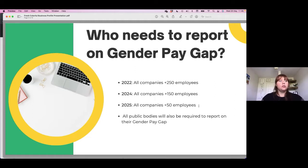But one of the things to pay attention to is that just because there may be a gender pay gap in your company doesn't mean that you're promoting inequality, or that you're promoting men over females. Maybe it is just that over time in the industry that you're in, it usually isn't a female-dominated industry.